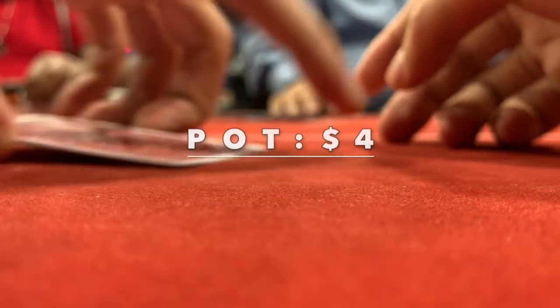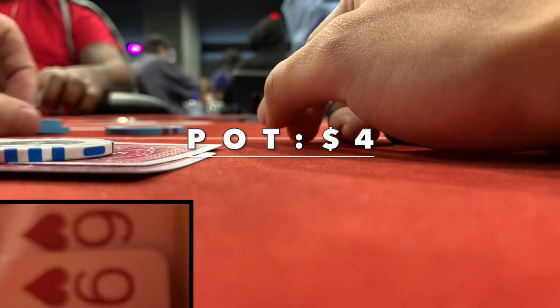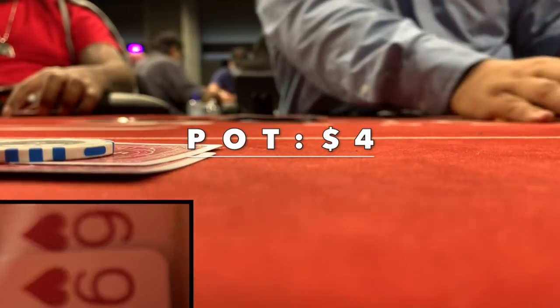So as you guys saw, the guy jammed with Jack 10 suited on the flop when he made the pair of jacks. Pretty light jam, to be honest, when someone raises, but that's how the table's been playing.